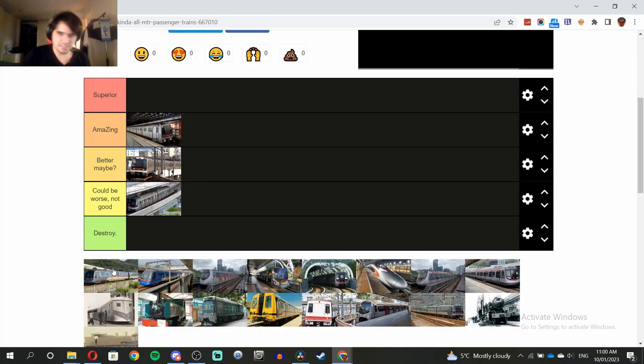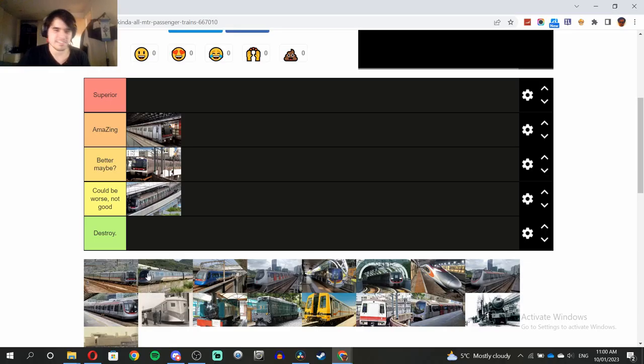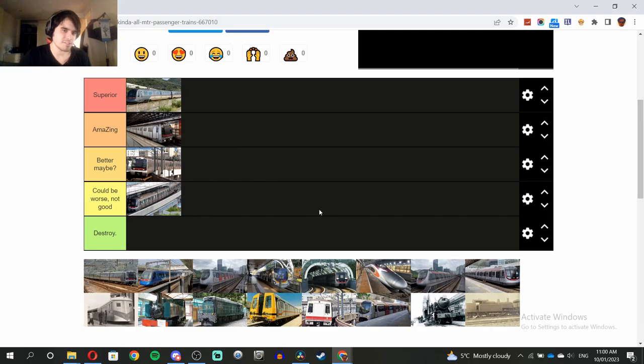And actually, the Tung Chung line. So we have these two trains. I used to like the K trains more, but then recently the A trains really grew on me, and I still miss them so much to this day. They're superior. Holy shit, I love them.